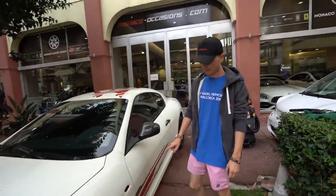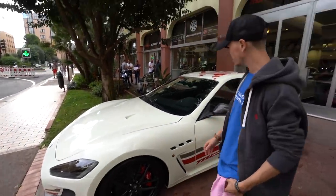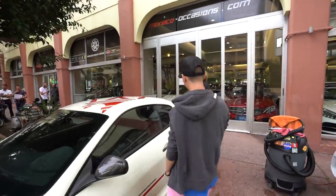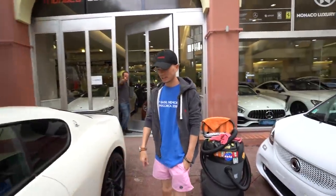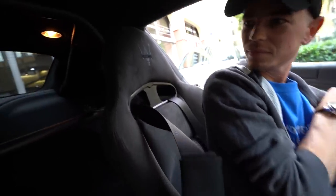It's got the whole carbon pack, basically brand new. I think it's got 1,500 kilometers on it. So, I mean, it's done no kilometers. Beautiful color. I think I'd probably take the stickers off, to be honest. I gotta say, the interior of this is sick. I have never been in an MC Stradale before, and the seats, if you mind scooching forward slightly, it's got a full racing harness, full carbon fiber.